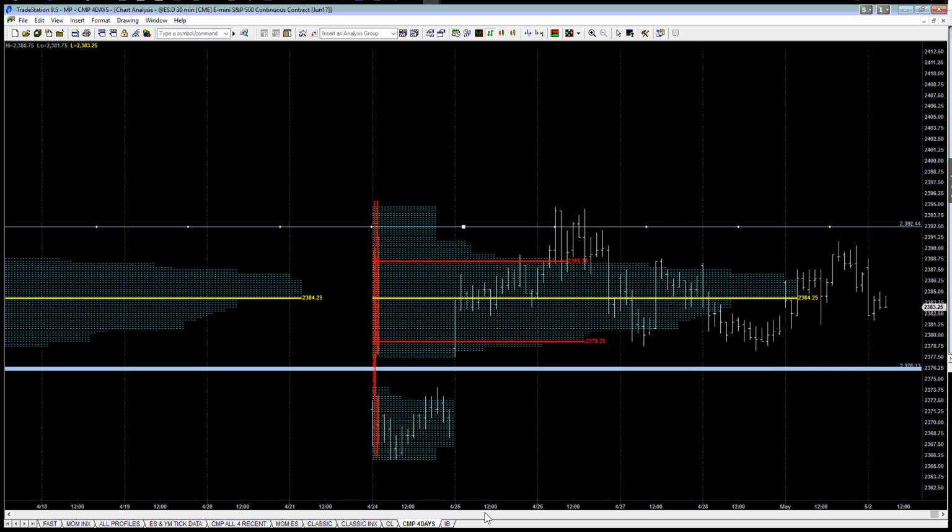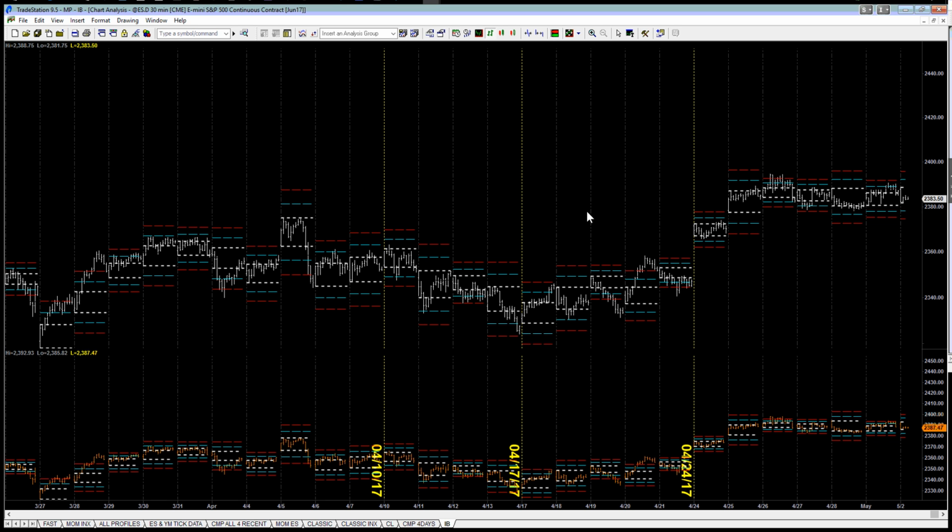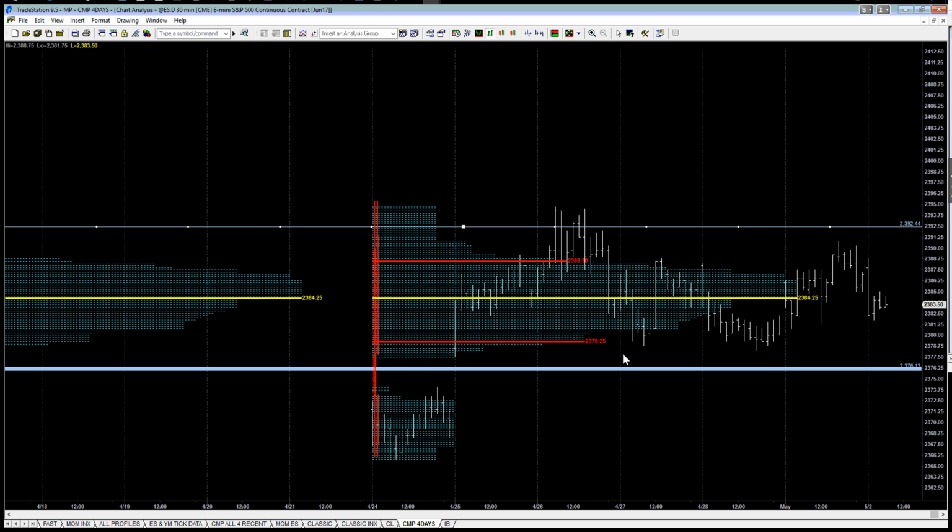So let's look at the other side of the coin. It dropped to about 78, which would take us down to the low value area, the composite. That's more likely, particularly given the reluctance to get much above the POC here. So what I'm going to expect is this market to short to a new low for the day.